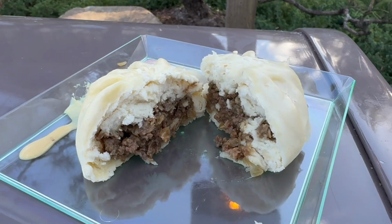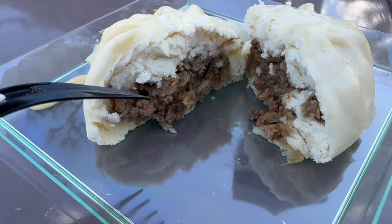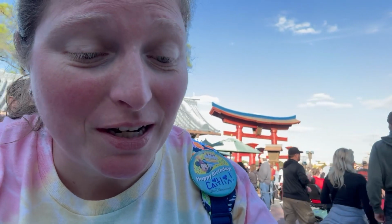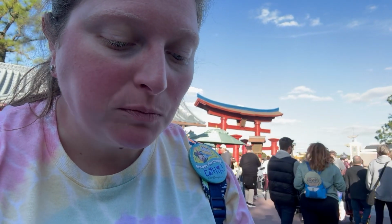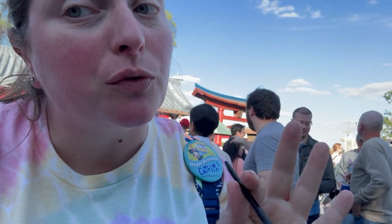It's exactly what you want it to be. Nothing too fancy, but it's a good quality couple pieces of sushi. It's a nice little cross section of the Wagyu bun. I'm trying to eat this as neatly as possible, but it is just whatever, just dig in. The outside of the bun's a little bit stale, but otherwise the inside's very flavorful.